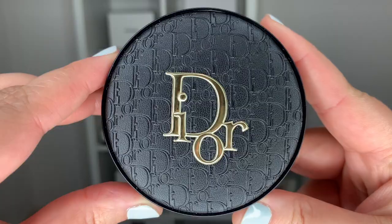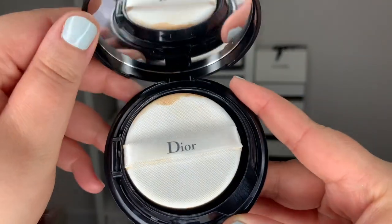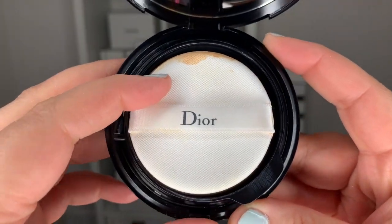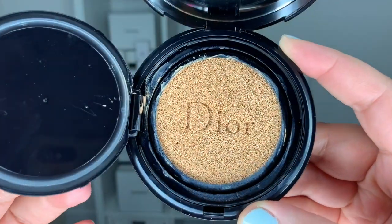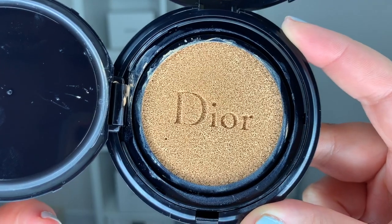Moving on to some Dior. This is my second cushion foundation here. I was just 2 for 2. I just decided to try 2 new cushions, and they turned out really lovely. This is the Dior Forever Perfect Cushion, and I have the shade 2 Neutral.